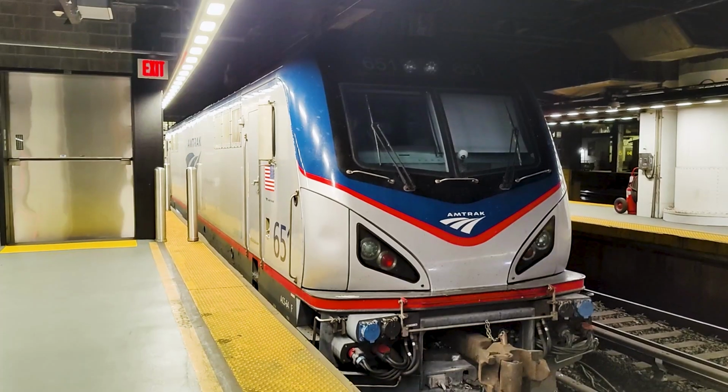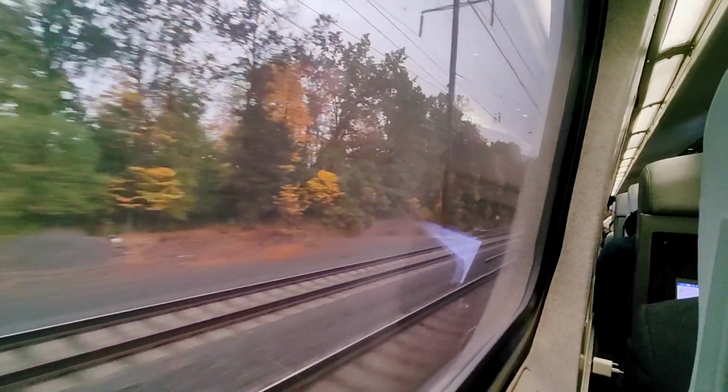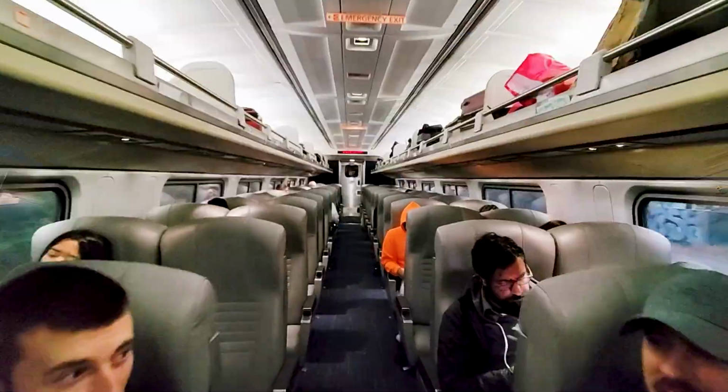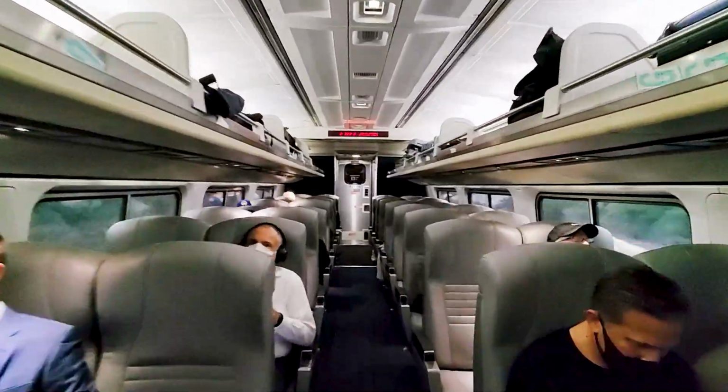When you hear Amtrak, you probably think slow, unreliable, and expensive. But supposedly, there's one good railway in the network, the Northeast Corridor, linking Washington to Boston. Join me as we check out Amtrak's Northeast Regional Train on the Northeast Corridor.